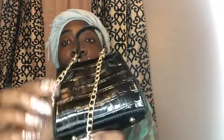But isn't that just the cutest little thing that you've seen? I mean, I haven't seen too many little purses like this. It is gorgeous. It is so cute for a little diva.